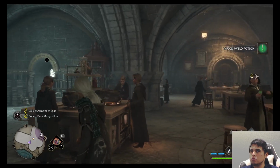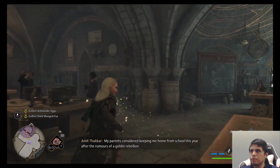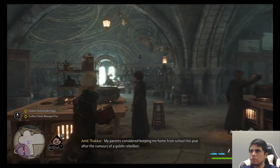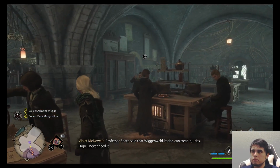Like Ashwinders, dark mongrel fur. My parents considered keeping me home from school this year after the rumors of a goblin rebellion. Is that you talking? Professor Sharp said that Wiggenweld potion can treat injuries. Hope I never need it.